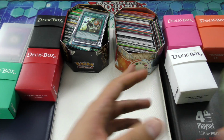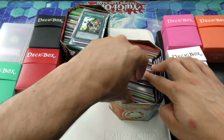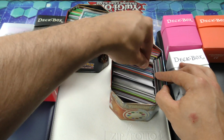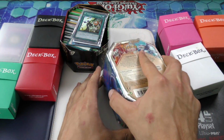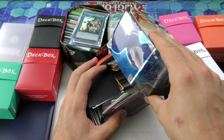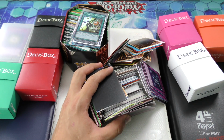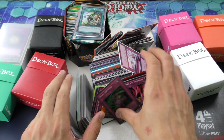Ultimate rares are beautiful. Okay, let's go through the rest of these tins. The tins had some mixed high-end cards in there, but tins for the most part have more of the lower end stuff, but I don't know. Like I said, it's just a mix. Trying to lay these cards down without them flying everywhere.